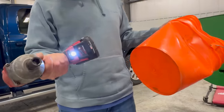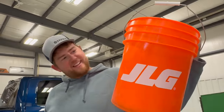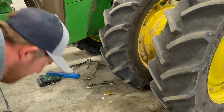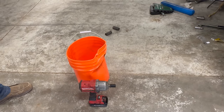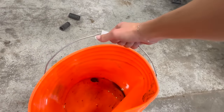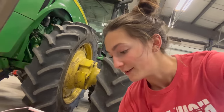You ran over the impact and the bucket, the JLG bucket. I thought I could split it enough. Nope. Does it still work? Does the bucket still work? I mean, it looks like it'll hold water. The handle. That was a relief. If I broke that, I would definitely need to buy Grant a new one. We use that impact all the time.